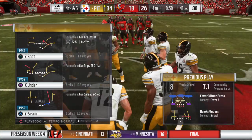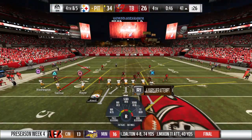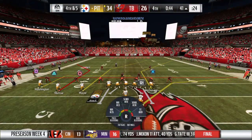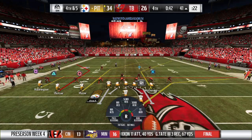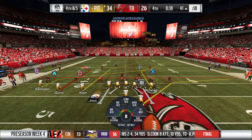So much about this game is just understanding situations and then having to execute, isn't it? Guard the first down sticks. Don't let them get there. And they rallied and made the tackle. All right, now, lucky 56. Lucky 56.